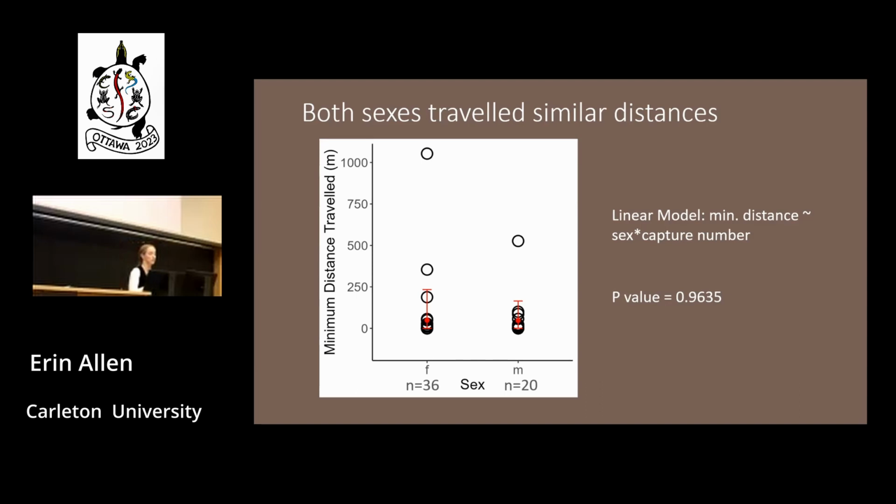So on the x-axis, you can see I have the two sexes with minimum distance traveled in meters on the y-axis. The circles in the plot indicate the minimum distance traveled for each individual, which was calculated by summing the straight line distances that each skink traveled between boards. The mean minimum distance traveled and standard deviations for each group are marked in red. And overall, you can see that there's a fair bit of overlap, so both males and females traveled pretty similar distances.